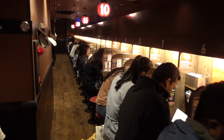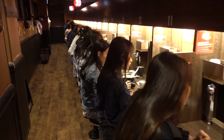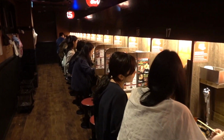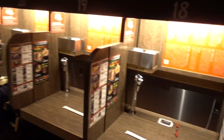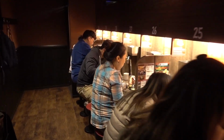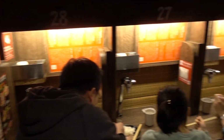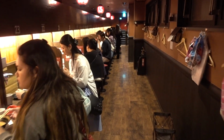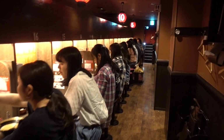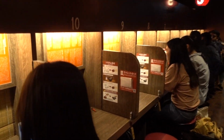Welcome to the ramen assembly line. Rows and rows and rows, or not rows, seats and seats and seats. Oh, two open ones. Of hungry ramen eaters. This is crazy. And turn around. They have got this thing down to a system.